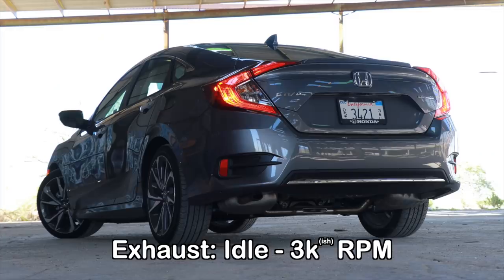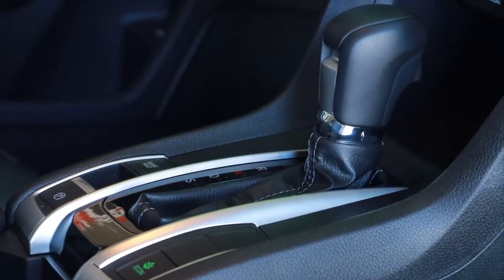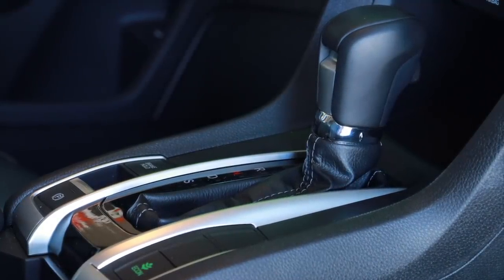Mm-hmm. All right, let's drive this thing. Push button start. Oh. Roar, 1.5 liter VTEC turbo. All right, now this is a CVT because this is a Touring model, but I wanna say this. There is one cool thing about having a CVT paired with a turbo, and that's slingshot engage mode. And I'll talk about that in a little second when we drive it.